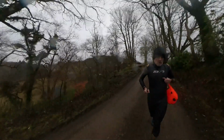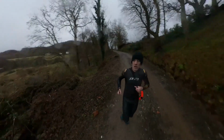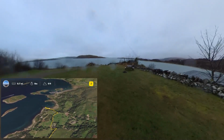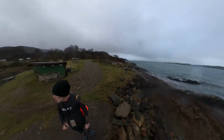This is the road down to the pier and the bay. There's a campsite over on the island, I think. Bit of a chop, but I'll just swim round the bay and get my bearings.